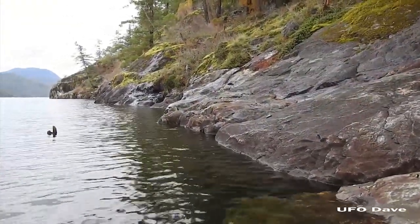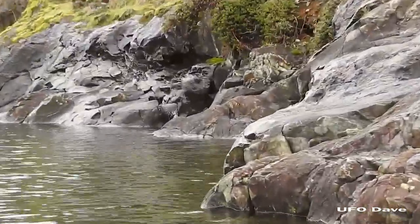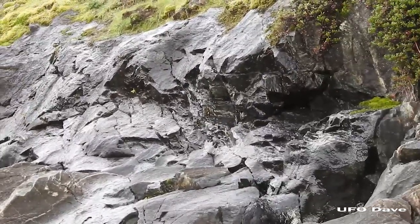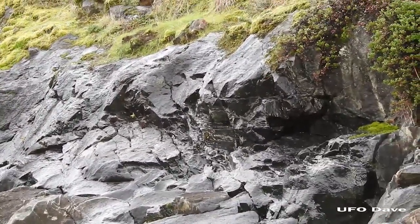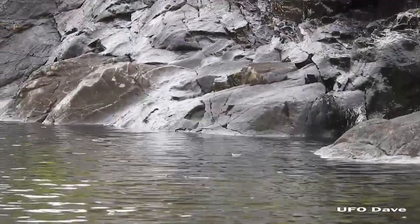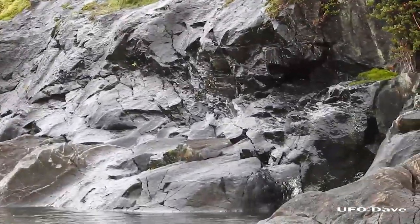Anyway, look at all the rock destruction up there. You can see that it's come up and just destroyed the rock, just coming up out of the water. Anyway, onward.